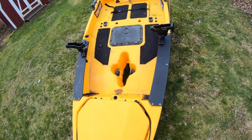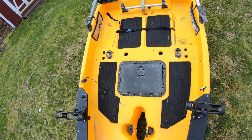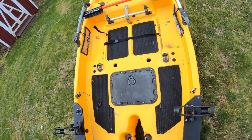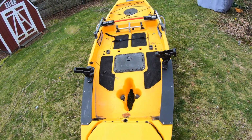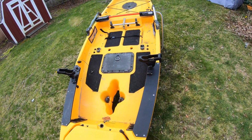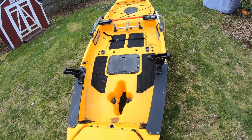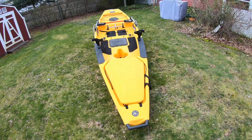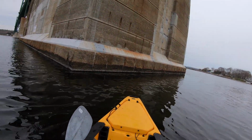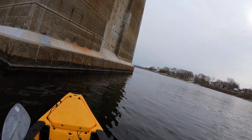But what's cool about the Pro Angler 14 is just how wide it is. This is pretty much like a mini boat deck. So when you're out in the water, you have a ton of space. You're really comfortable. You can stand up, you can move around. So it's a really comfortable craft once you find a way to be able to transport it back and forth.